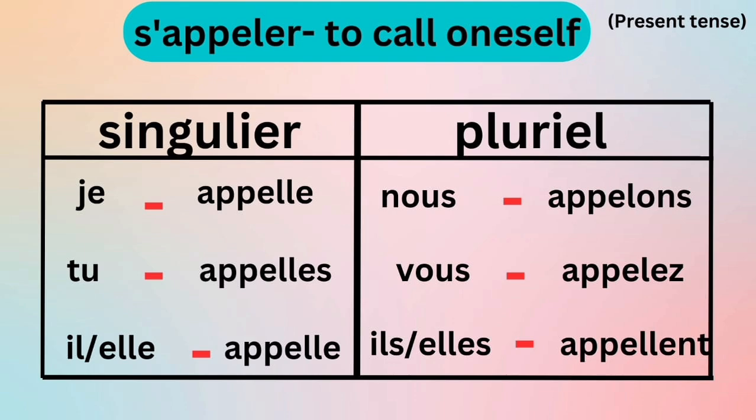So, if you look at this, j'appelle, tu appelles, il appelle, nous appelons, vous appelez, ils appellent. So, it looks like this. J'appelle, tu appelles, elle appelle, nous appelons, vous appelez, ils appellent.